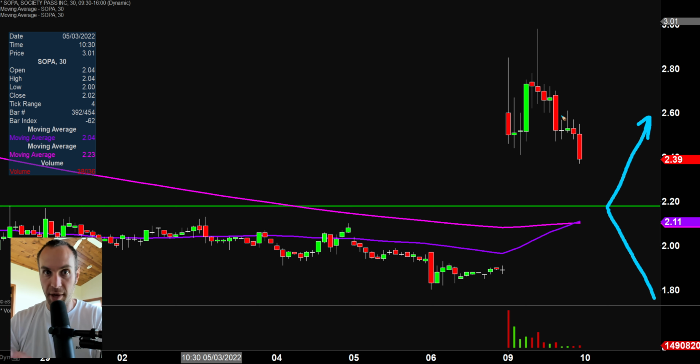But if you're somebody that likes to play these charts that are looking pretty ugly and you want to time that up at an area where maybe everybody's waving the white flag when people should actually be getting in, like I said, then $2.20 becomes a very interesting location.